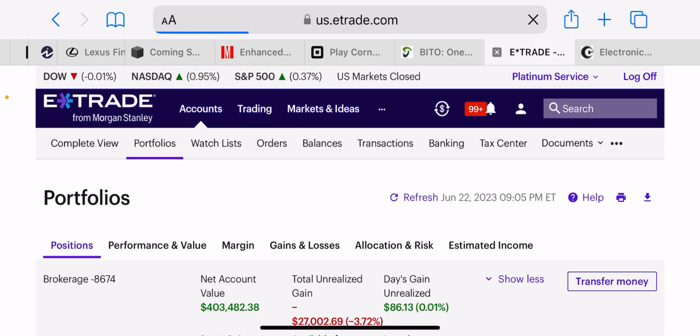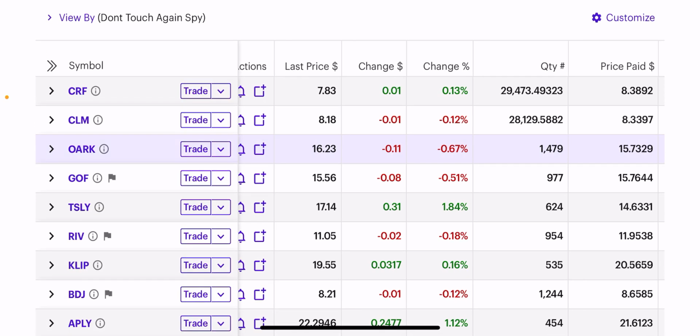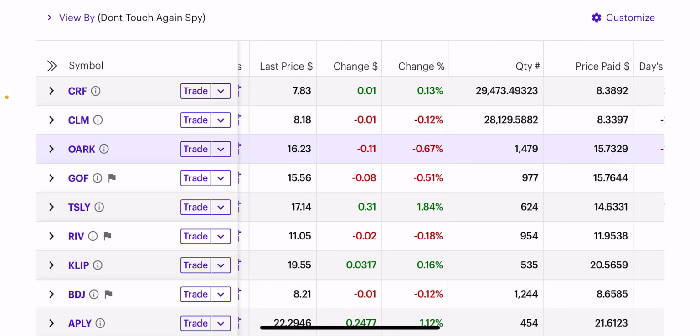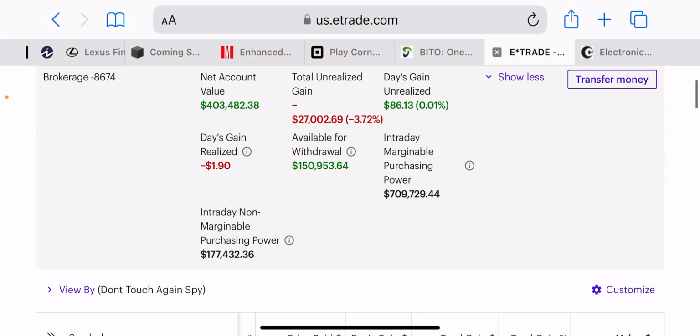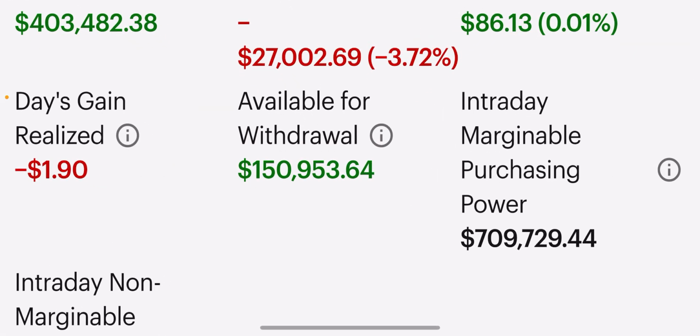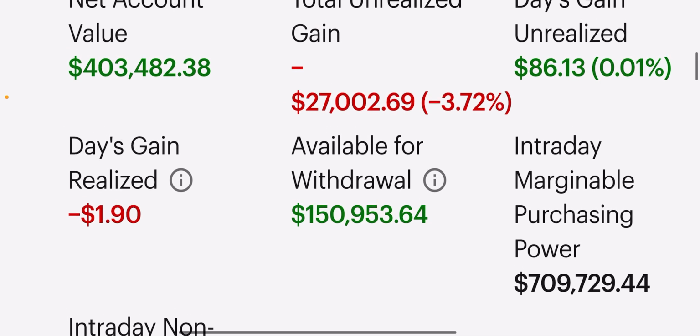Of course, JEPQ is higher quality. The holdings within JEPQ are much higher quality than the holdings within OARK. I concede that point to the people who love JEPQ. And I love JEPQ as well, but OARK has the same maintenance as JEPQ. So this available withdrawal number will be affected either way if I buy OARK or JEPQ. If it takes up 50% of my equity with that maintenance, why wouldn't I go with the higher yield to my equity through OARK?